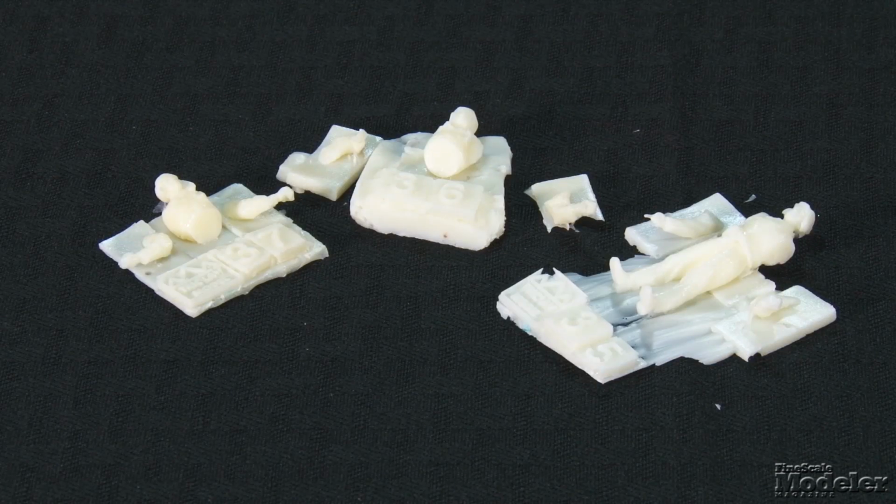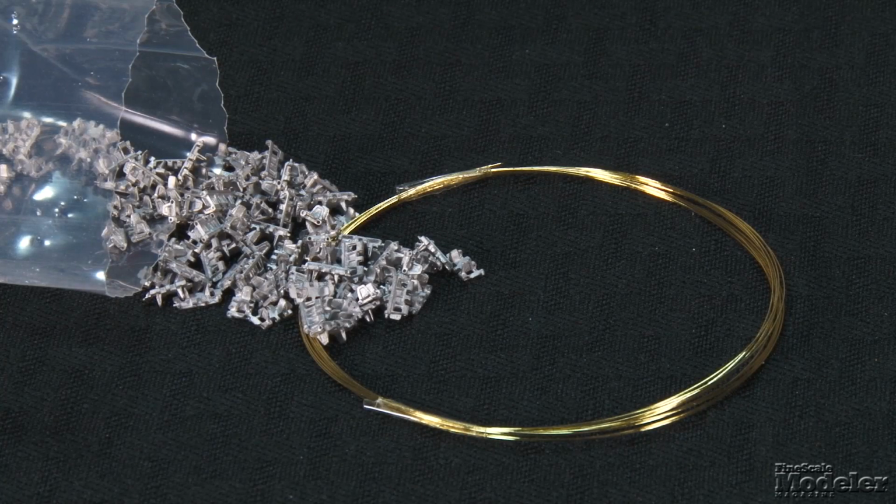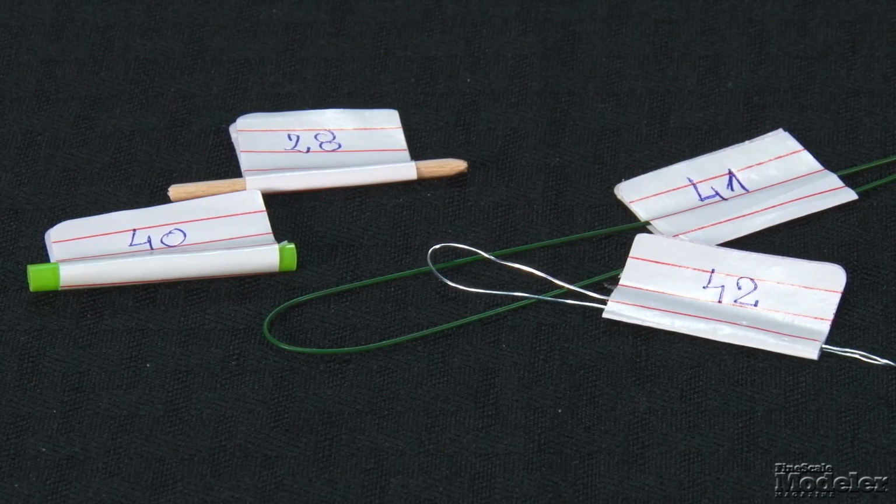There are 3 resin crew figures. 2 are just from the waist up, the third is full length. Photo-etched metal is used for the fenders and supports, more hatches, vents, drive sprockets, and periscope guards. Individual metal track links with wire, a la Friul models, add traction to the model. Wire, string, and a few other bits round out the parts.